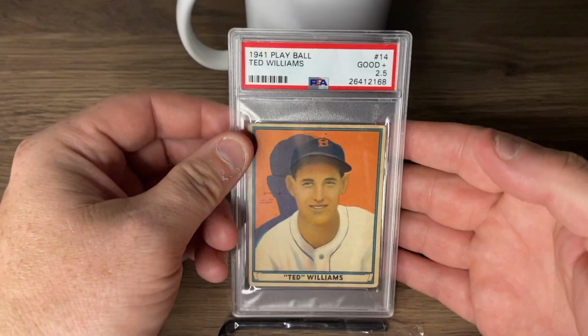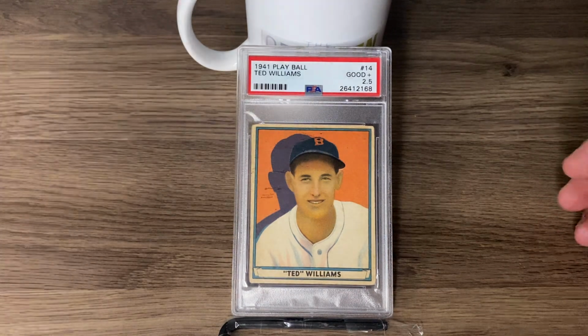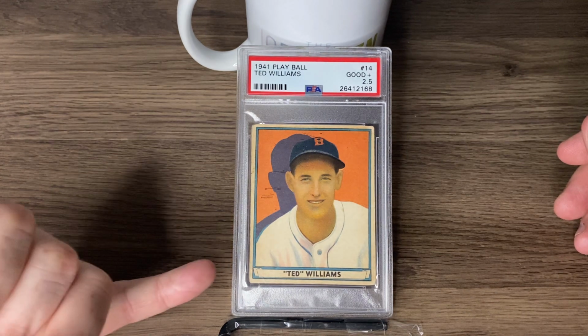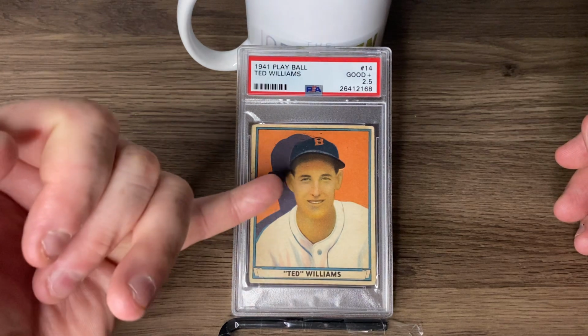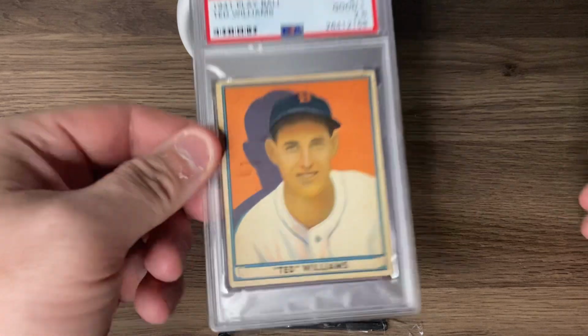Okay, so here's number 26. This is probably the one card in my collection that I kind of want to sell or trade. It's pretty good centering left to right. It does have some little wrinkles down here in the left corner. Maybe there's a couple more. But these little stains, I don't like them. That's what I don't like.